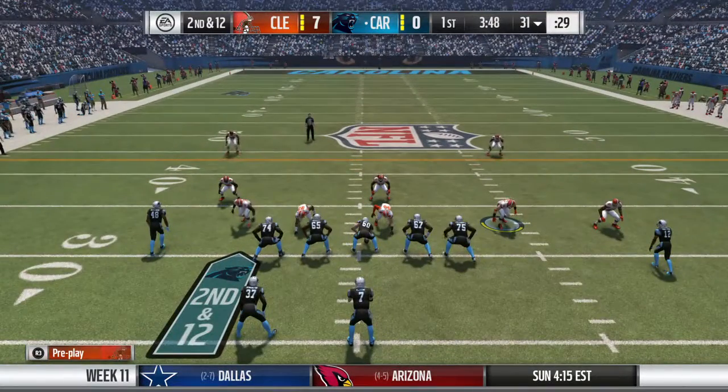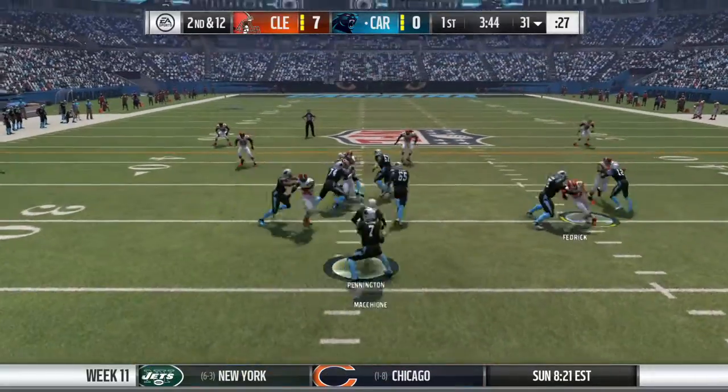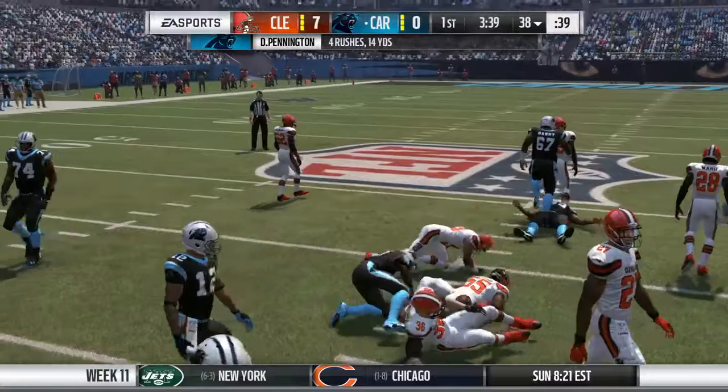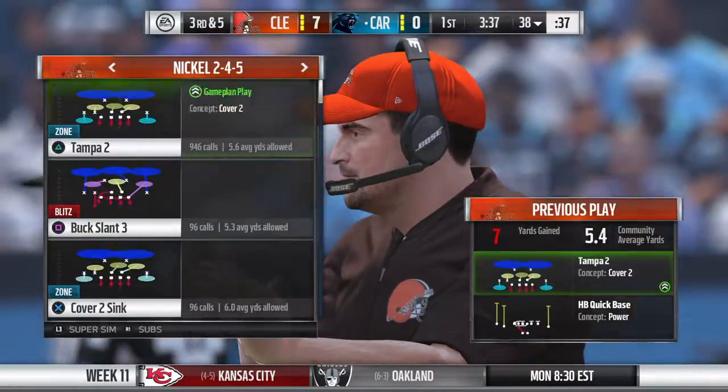All right, here we go. Green 39. Green 39. They'll run it now out of the gun. And he'll work this one up to about the 38. And he's able to get more than half of what they needed. That brings up a 3rd and 5.